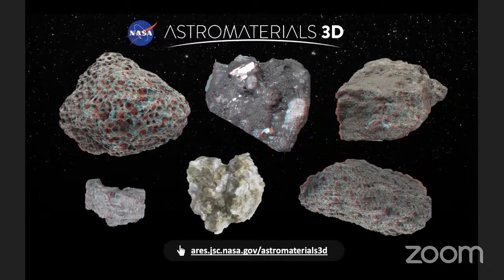And also there is the website address to find the Astromaterials 3D. It's just aries.jsc.nasa.gov/astromaterials3D. And you can also just Google Astromaterials 3D and the website usually comes up there too.